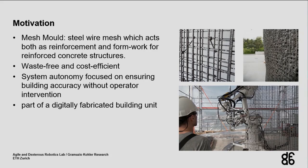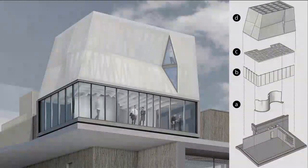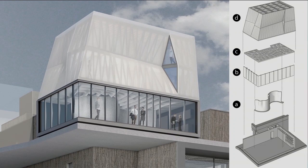We chose to focus the system autonomy on ensuring the building accuracy without operator intervention. So the system is supposed to manage its own accuracy, which would be the hardest for the operator to do. As mentioned, the wall will be part of a digitally fabricated building unit, which will finish end of this year. And here you can see a rendering of that building unit. And if you look closely, you might find our wall. It is located at the ground floor, label A in the rendering, and will have 2 stories on top of it with people living in them.